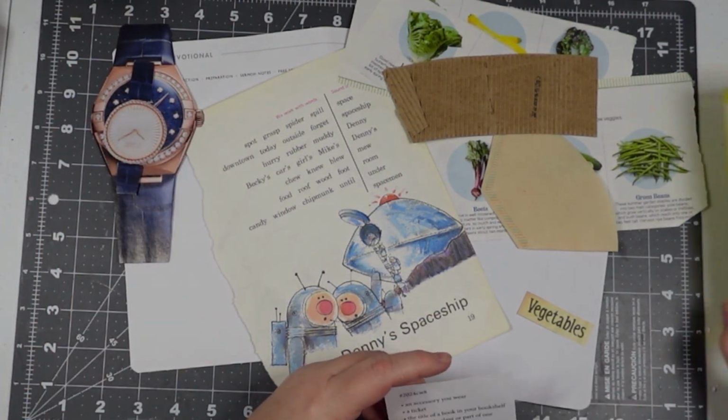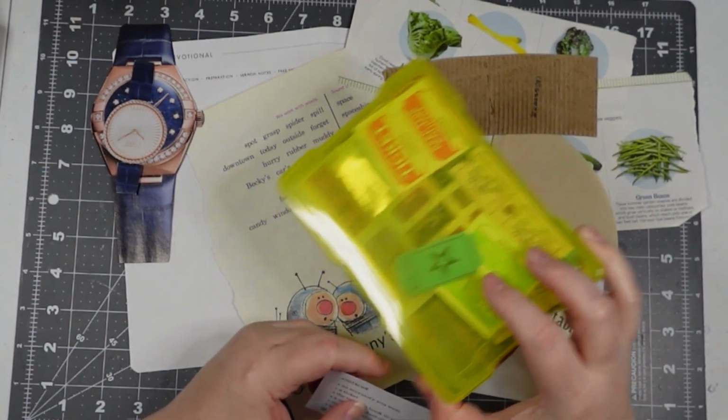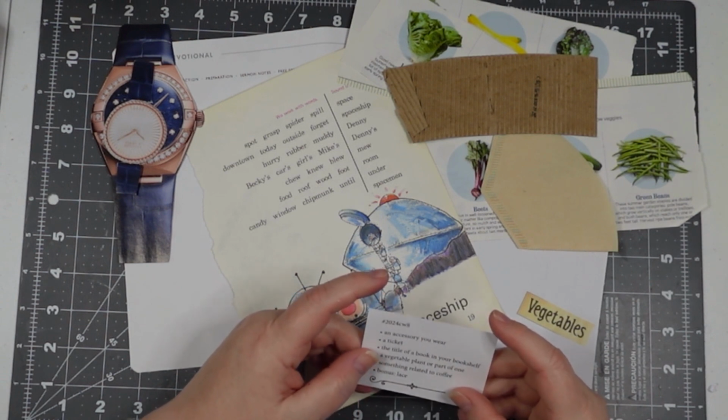A ticket. So I pulled out my little box that says tickets, and we'll kind of get one that color coordinates with everything. The title of a book in your shelf.